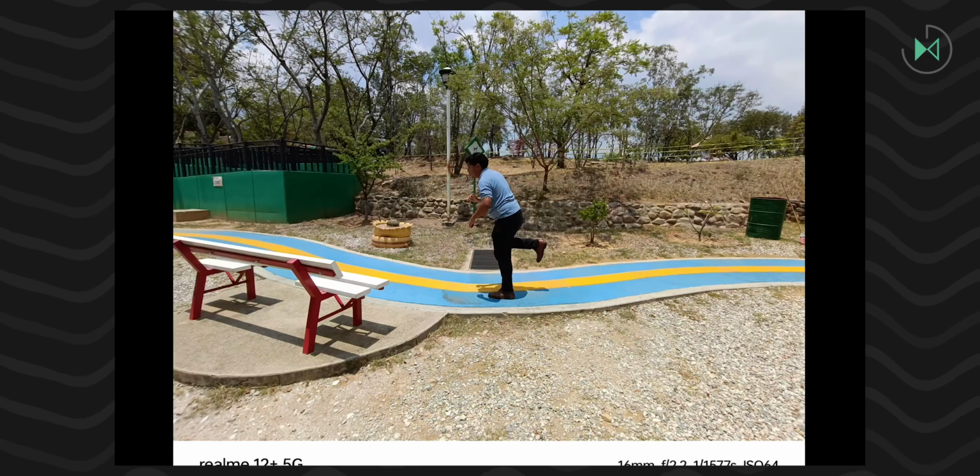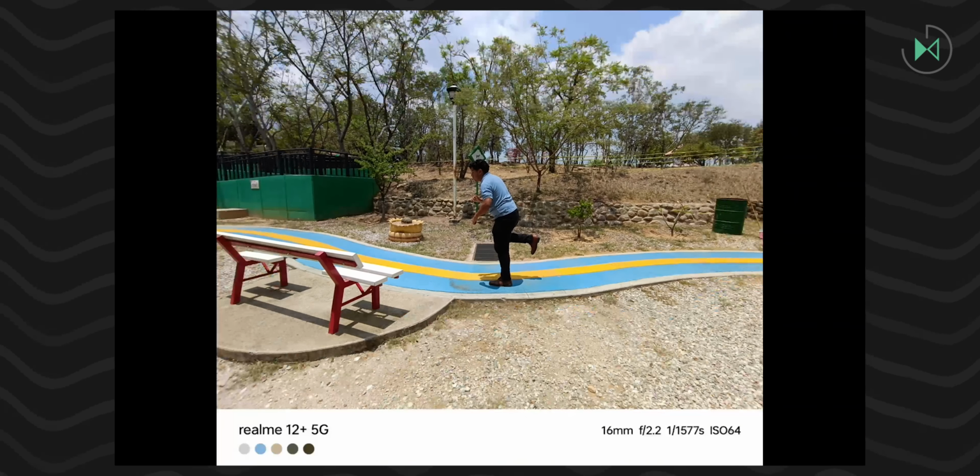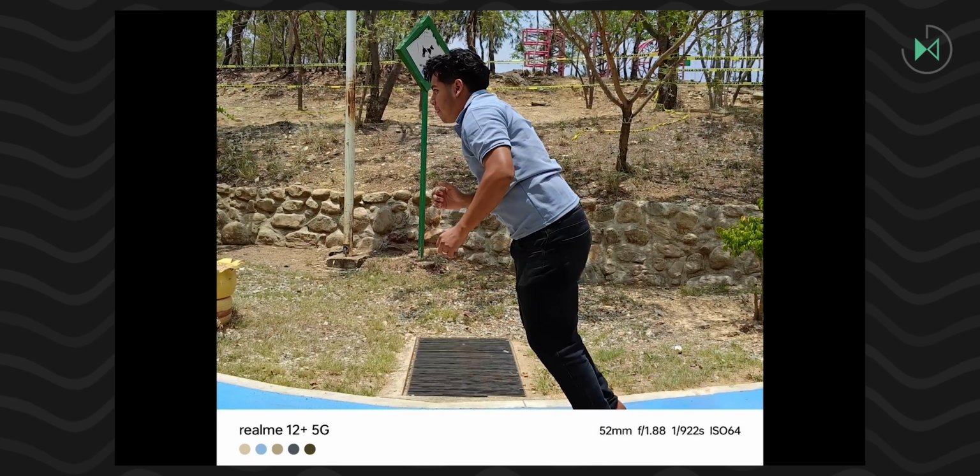In motion photography, the ultra-wide camera performs well if you are in a very well-lit environment. The same will happen with the main camera if you have very good lighting, if it is able to freeze time. Even with the zoom 2x setting, we see the same behavior.